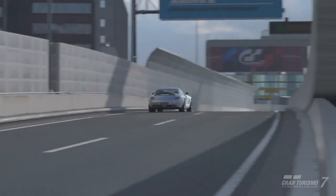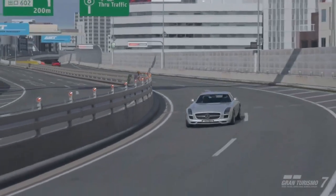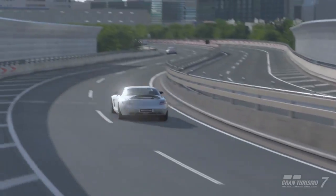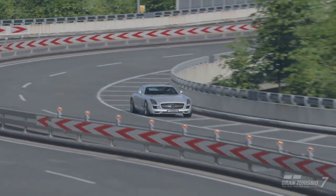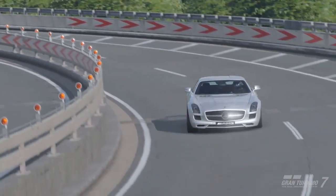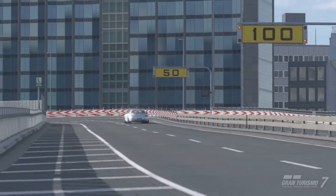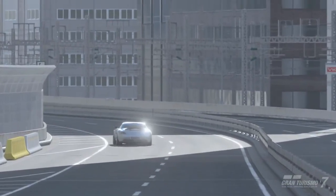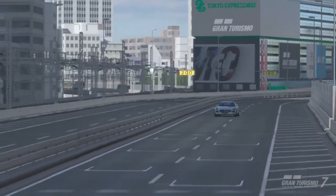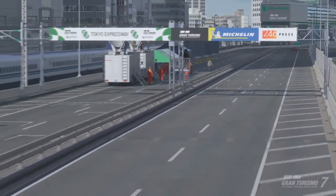Also, that V8, there's no replacement for displacement, naturally aspirated, and it was top of the line Benz when it came out, so it's no slouch. Tokyo Expressway has a lot of turns. There's lefts, there's rights, there's decreasing and increasing radii turns. It's a mix that will keep you on your toes.